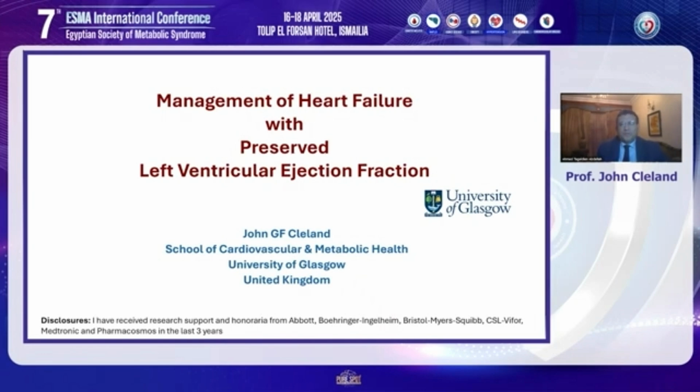I'm going to talk about heart failure, but remember, heart failure is the final common pathway for many cardiovascular diseases and probably many non-cardiovascular diseases as well. So a very common and under-recognized problem.